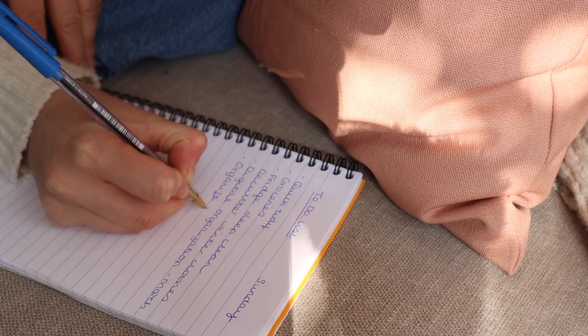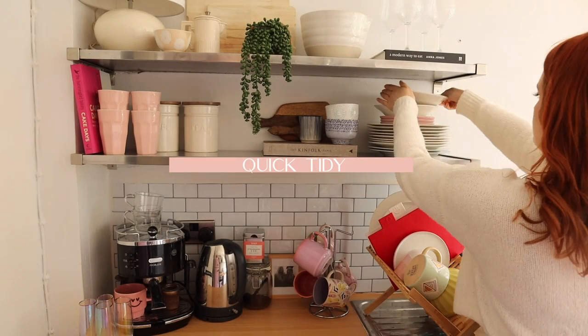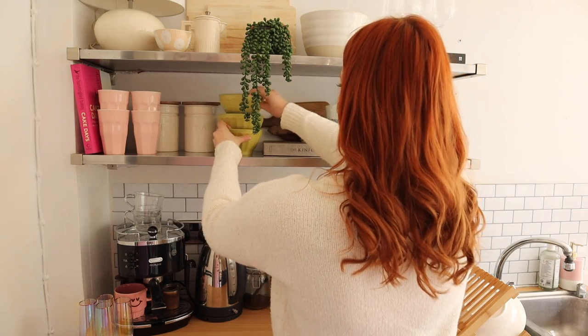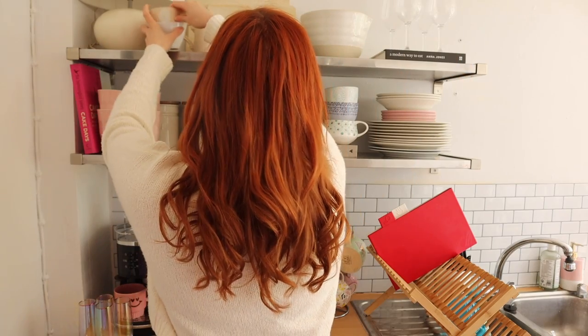I'm writing mine down on pen and paper today so I can take it around the flat with me while I'm doing stuff. I also really love the feeling of crossing something off once it's done. Now that that's done, I'm going to do a quick tidy around the flat just to get it in order. Just going to brush up a little bit to make myself feel somewhat more organized.